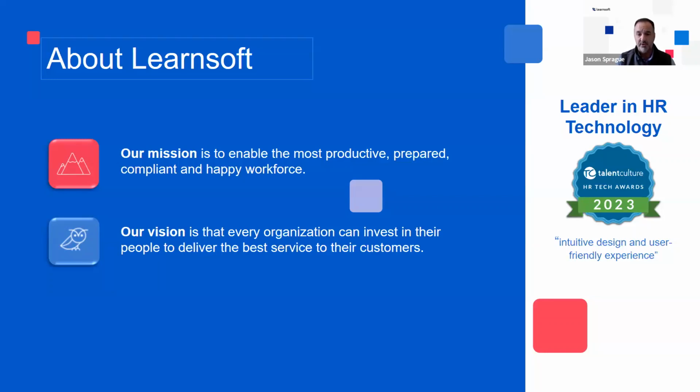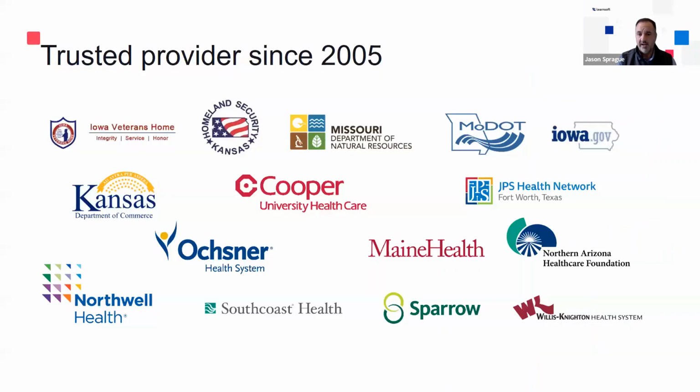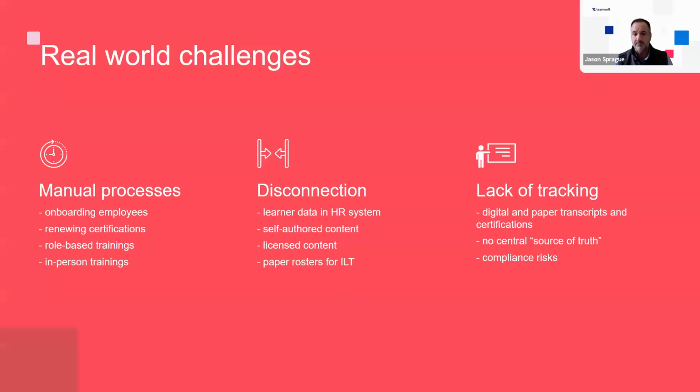And since then, we've been on a steady growth path. We were recently named a leader in HR technology by Talent Filter for our ease of use and our intuitive design. Now, LearnSoft has worked very closely with some of the largest healthcare and government organizations in the US, and among other industries as well. We specialize in simplifying the complex systems and processes that usually accompany training and development in highly regulated environments. And today, our learning and talent platform serves over 800,000 learners and counting.